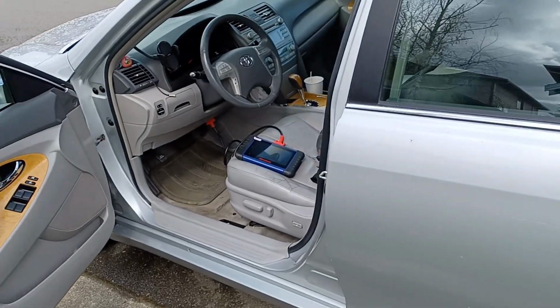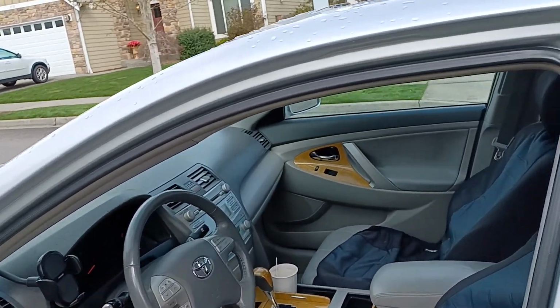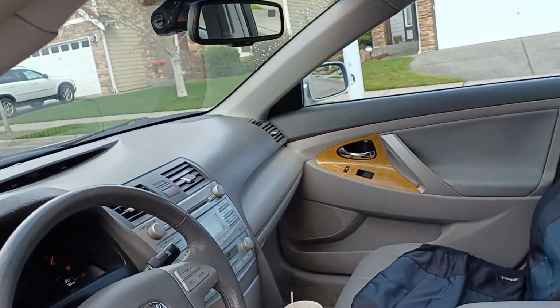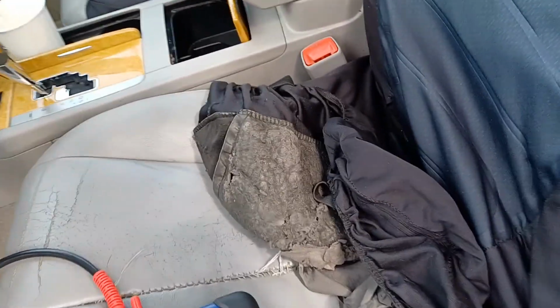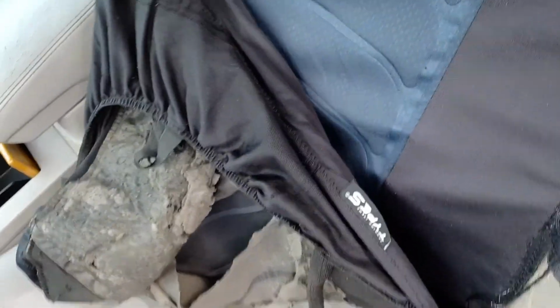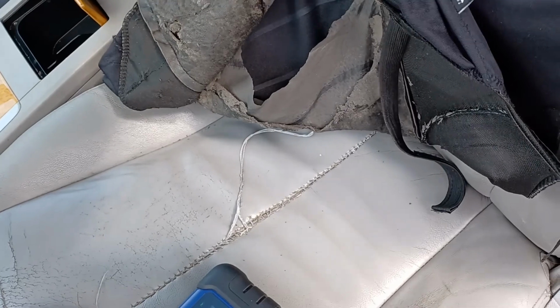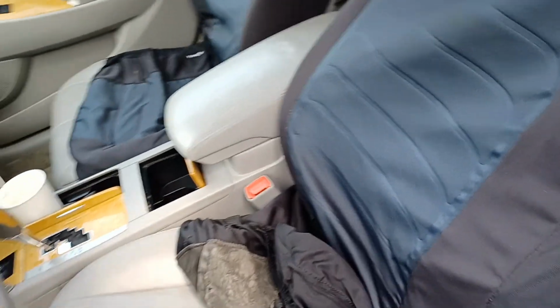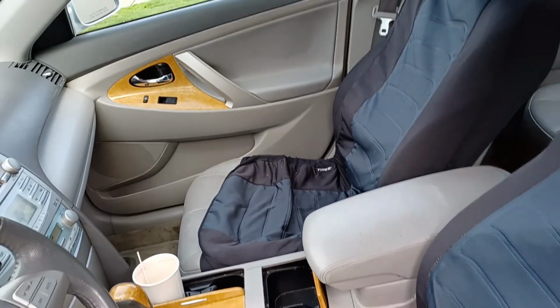Anyways, you can see the condition of this car is not very bad for its age, but the car just sucks. So this is the seat cover that was on here. It looked like this, same as the passenger side, but it's all crumbly inside, and the leather seats are tearing and everything. It's been driven a lot, you can tell. Even the passenger side seat is worn like crazy.